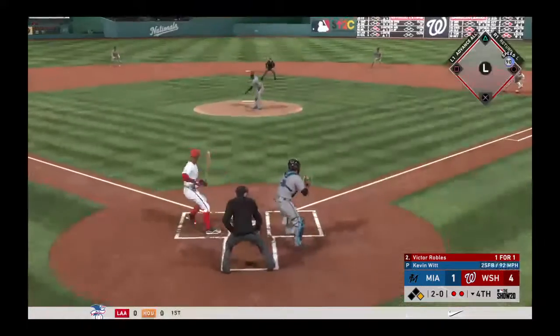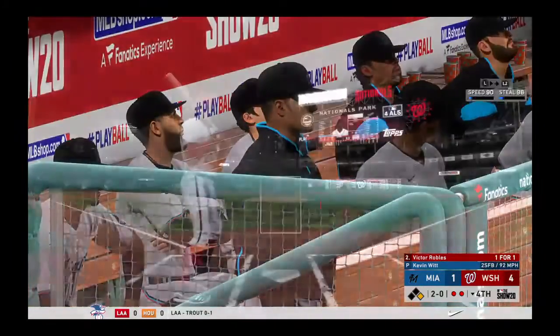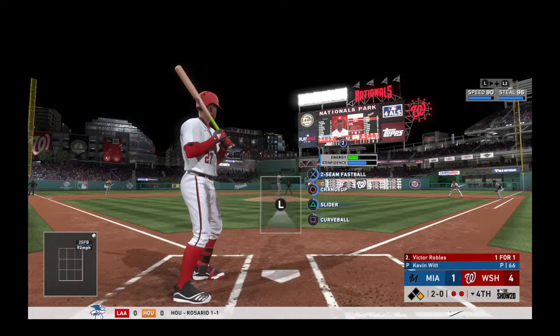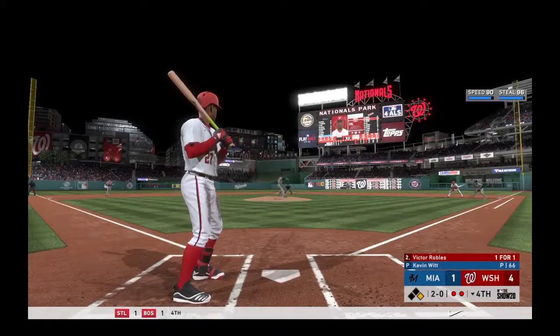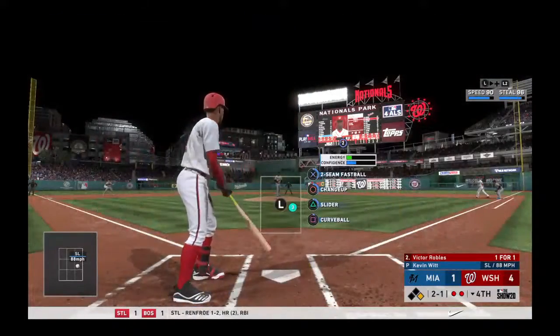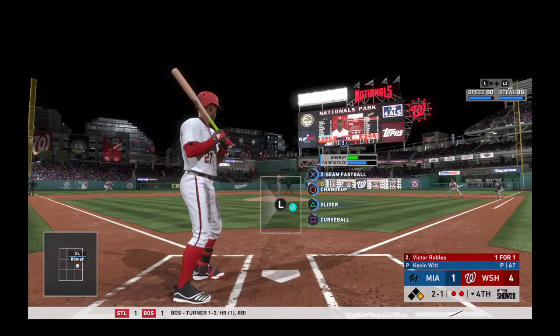He's ready. Here's the 1-0. And they pitch out here, but nothing's happening. Ball 2. The 2-0 is taken, strike 1. Nasty 2-0 slider right there for a strike. No shame in tipping your hat.